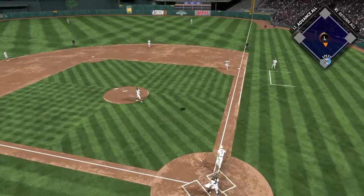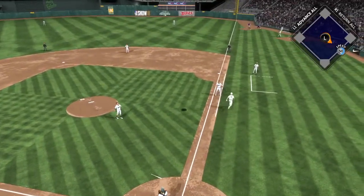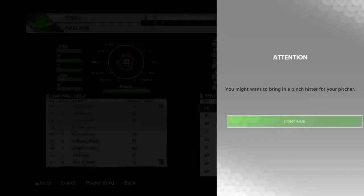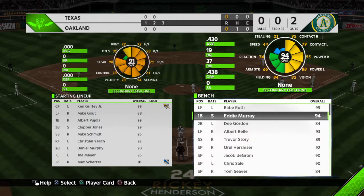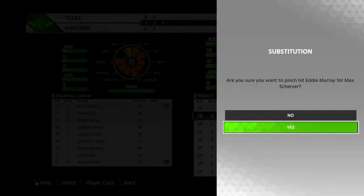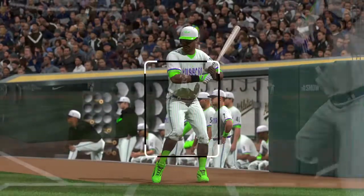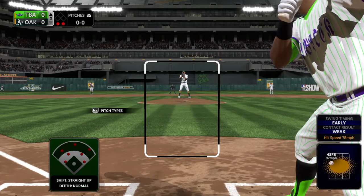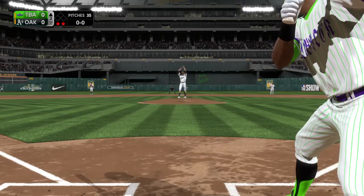Popped him up. Olson waits on it. 2 down. Batting ninth, the pitcher, number 31, Max Scherzer. Eddie Murray will get the call to pinch hit here, as we'll see what he can do with 2 out and the base is empty. Eddie Murray.